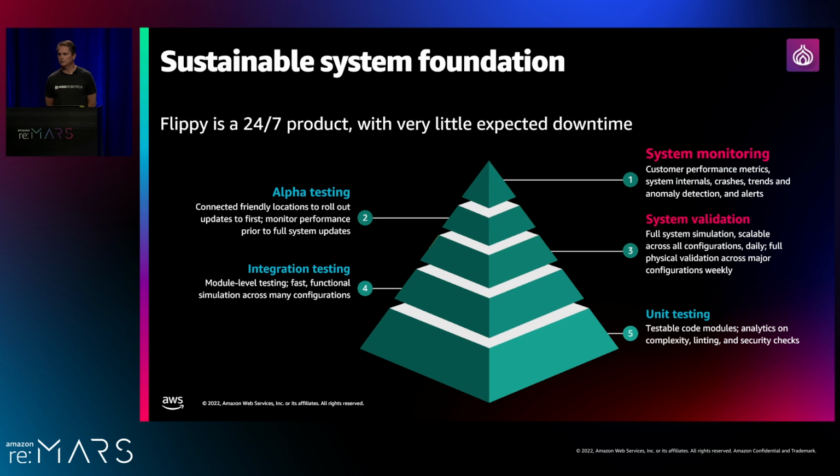Each layer in this pyramid gets much more expensive. And once you get out there with your customers, make sure that you find some good, durable alpha testers, folks that really want the technology and are in it for the long haul. And finally, once your fleet expands and your applications go mainstream, make sure that you're monitoring the activities that happen out in the field with precision.